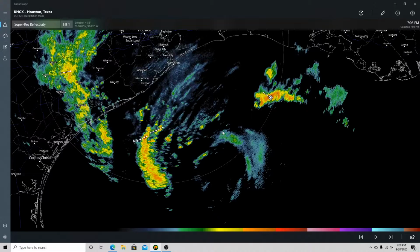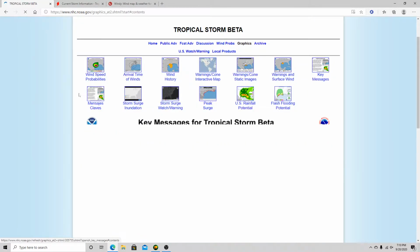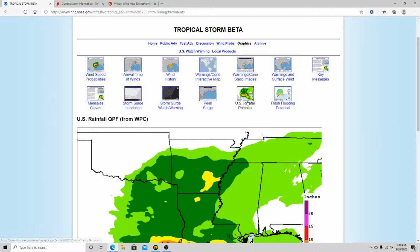So this is some good news for Texas. However, they can still get a decent amount of rain, which is pretty much going to be the primary threat at this point here. Even though you guys can still see some quite gusty winds out there, there's still going to be a lot of rain coming. If we click on here, take a look at the rainfall potential forecast.